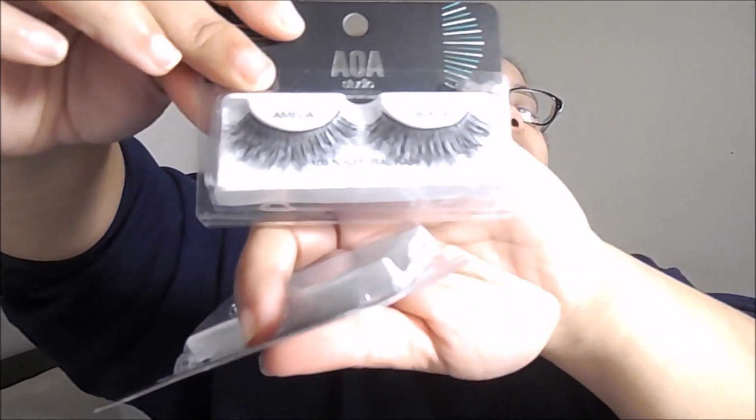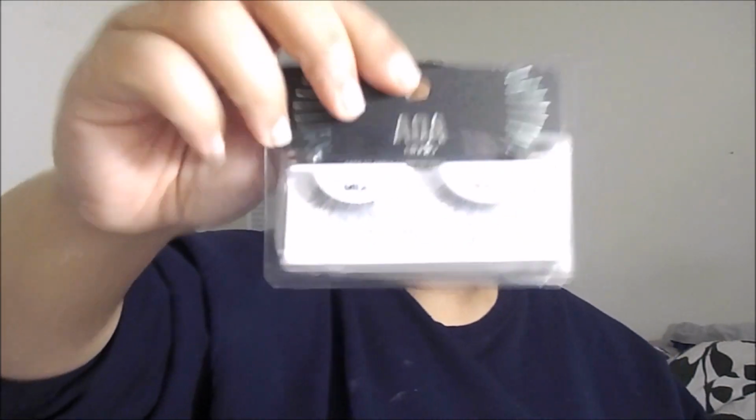Look gorgeous. And these are the Mila, which I think are like an everyday lash. Super natural, like literally natural. The other ones are hella dramatic and wispy. I have products in this styrofoam thing and a plastic bag. I'm going to do the plastic bag. Get comfy in my chair here.